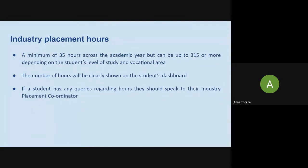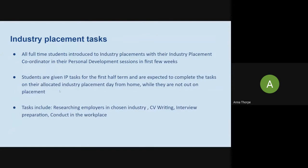So in terms of industry placement hours, students are expected to do a minimum of 35 hours across the academic year, but this can be up to 315 hours. This very much depends on their level of study and the vocational area. And some awarding bodies require a larger number of industry placement hours for students to be able to achieve their qualification as well. Students will find the number of hours on their dashboard, but if they have any queries about this at all, then they should speak to their industry placement coordinator who can help them with this.